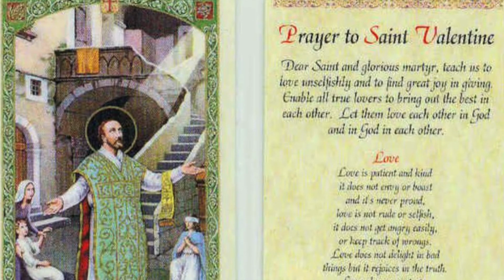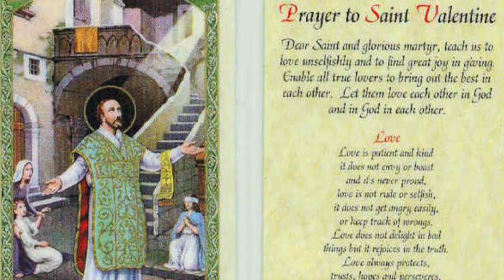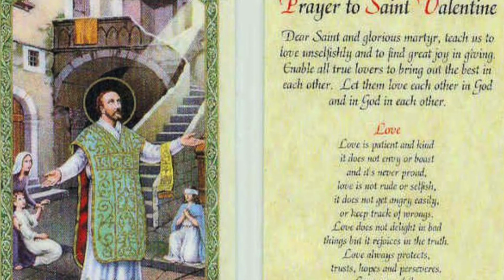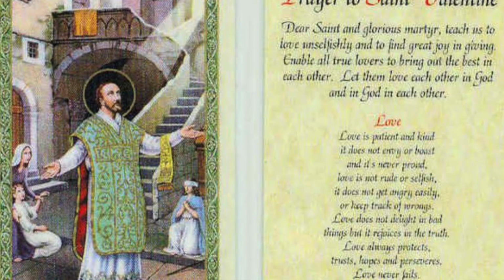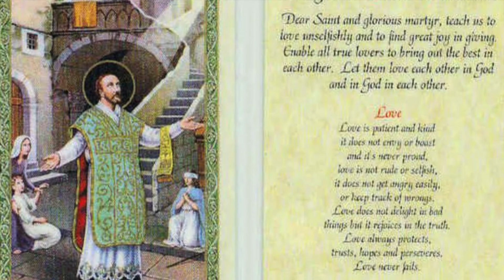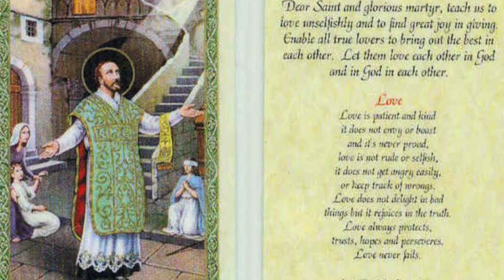Love is patient and kind. It doesn't envy or boast, and it's never proud. Love is not rude or selfish. It doesn't get angry easily or keep track of wrongs. Love doesn't delight in bad things, but it rejoices in the truth. Love always protects, trusts, hopes, and perseveres. Love never fails. St. Paul of the Corinthians.